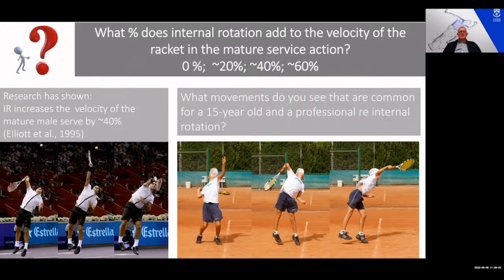If you look at the actions of the two, this is a 15-year-old versus a mature professional, again, look at that back hip. Look how the back hip moves vertically upwards. Both hips are driven up from leg drive, but the back hip moves up higher. In other words, with higher velocity, that's vertical velocity, than the front hip. So you stay almost side on for much of the action until you get near impact, and it's only then that you start to move horizontally with your trunk into the ball. This is the only way that you can effectively use internal rotation to create velocity.